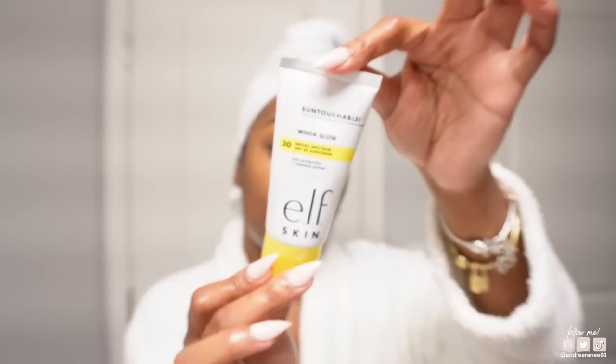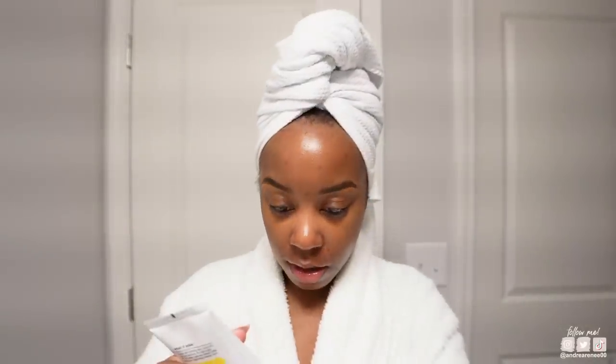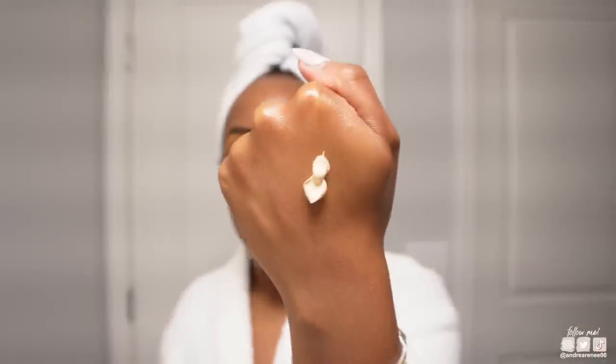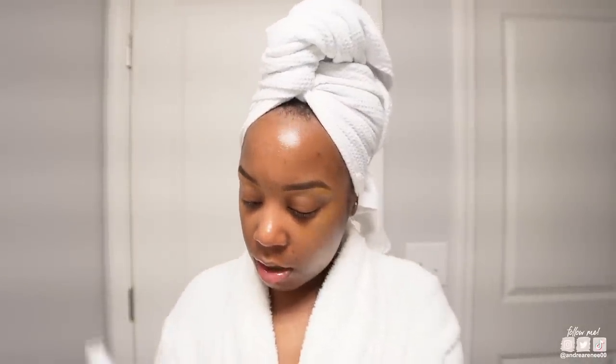So we're gonna see. There's a seal on it, but this is the little tube. I'm gonna take the seal off. I think it has a little tint to it. Oh, well, it's not white. I mean, it probably looks white on camera, but it's like a tan color. We're gonna go in with about this much because you need a good bit of sunscreen, at least that's what I'm told.